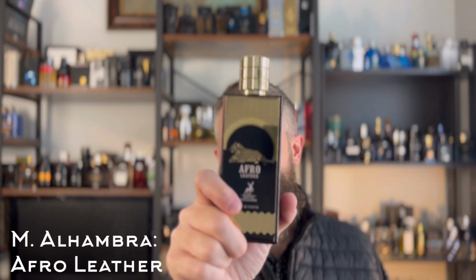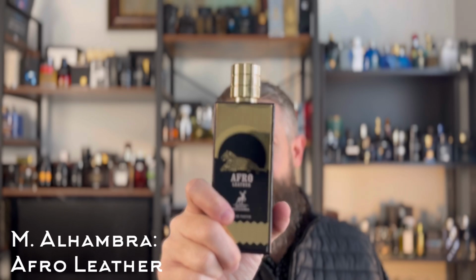It's absolutely insane. I love this fragrance profile, one of my favorite leather fragrances. And now I don't have to worry about how much I wear it, because 100 mil for, I think, $18 on Amazon. I will put a link.